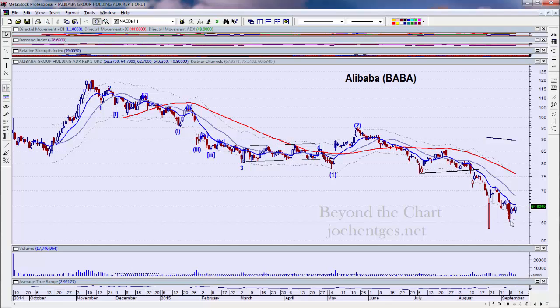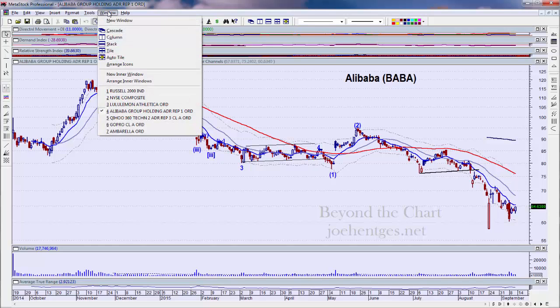So where buying really is going to come in, who knows? But right now the trend is solid down, and you see now the 233-day moving average is showing up, and everything is to the downside. So let's see, Alibaba, others that are getting hammered.